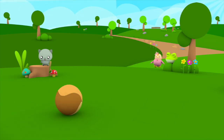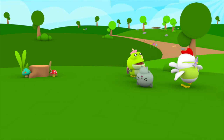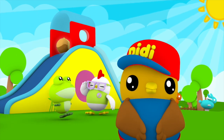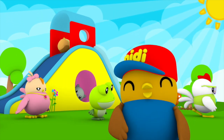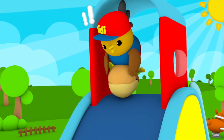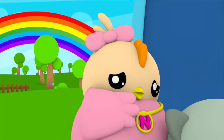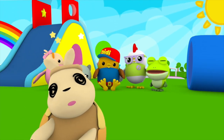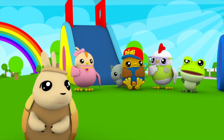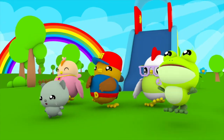It's my turn now. Ow! Hey, come back here. Hi there. Do you see the ball anywhere? It's up there. There it is. Yay! Gotcha. Uh-oh. Didi! Are you all right? Ow, my head! Oh! It wasn't a ball at all!